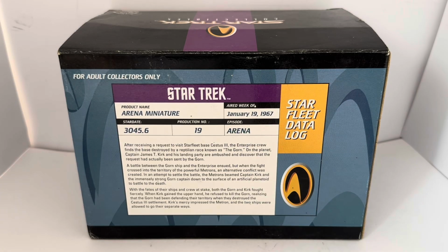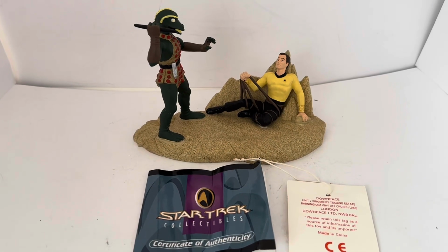Okay, so that's a brief bio of the episode, and as I say, this is the cast miniature of that famous scene. What we're going to do now is open the box and take the miniature out, because I do want to have a good look at it, because it looks absolutely awesome. So let's have a look at it outside of the box. Okay, I removed the item from the box, and this is what we got.